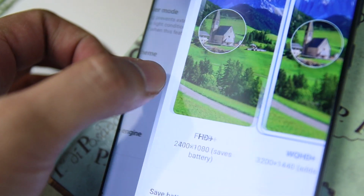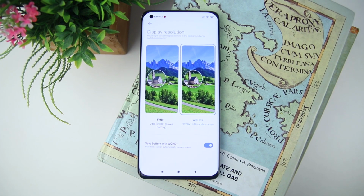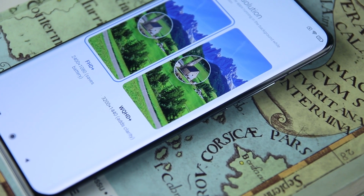On the display settings, you have two options on your display resolution. You get to pick if you want to set it to Full HD Plus to save up battery and Wide Quad HD Plus for more clarity on the display, but it depends on how you use your device.